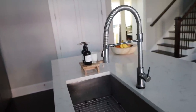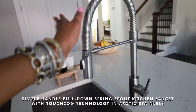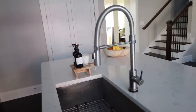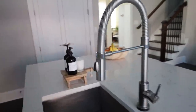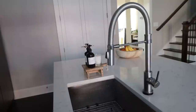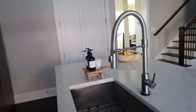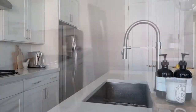I would have to say the star of the room is the faucet. I'm obsessed. As you guys noticed, it's sensored and all that good stuff. So you touch it, it shuts off. There's also a voice command, but I'm gonna have that installed a little later. It's just an amazing faucet. I got it in this antique steel. It's kind of that brush and it's just absolutely beautiful. It also can pull down. The pressure on it is amazing. I am obsessed with this piece. It's such a great focal point in the kitchen. And I'm here for it. I love it.